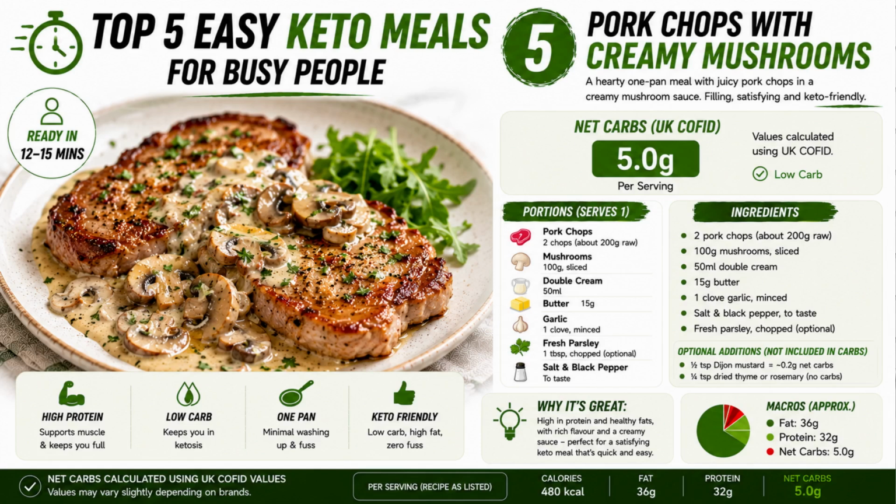So you've got here pork chops. It's 2 chops, about 200 grams. Mushrooms, 100 grams sliced. That's got some carb. Double cream there, 50 milliliters, a little bit of carb in there. Butter, no carb, 15 grams. Garlic, 1 clove minced. Fresh parsley, 1 tablespoon chopped, optional. Salt and black pepper to taste. So ingredients, guys: 2 pork chops, yes, we understand those, absolutely awesome. Macros, approximately fat 36 grams, protein 32 grams, net carbs 5 grams. Why is it great? High in protein and healthy fats with rich flavor and creamy sauce, perfect for a satisfying keto meal that's quick and easy.